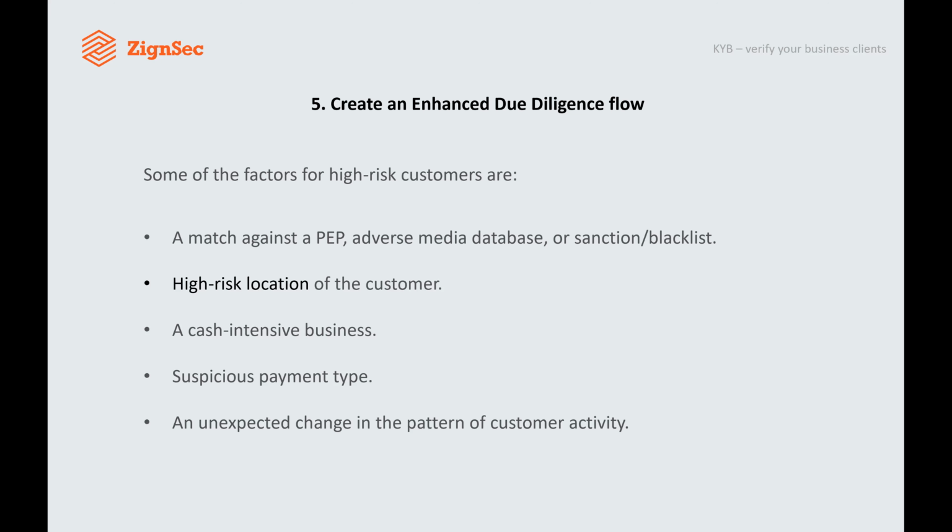EDD also includes analysis of the ultimate beneficial owner of a company if the architecture of a company is too complex. It could be transaction monitoring, as well as the ongoing monitoring for the data relevance.